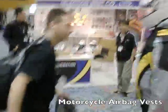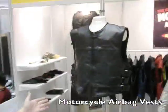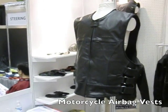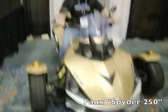Pretty neat jacket, but change. For all you cruiser riders, come take a look at this. We've got the same technology in a vest. So if you're looking for a Moto Air airbag vest, this would be the option for you. Check out the cool 250 Spider. Yeah, you need a chick in the back.